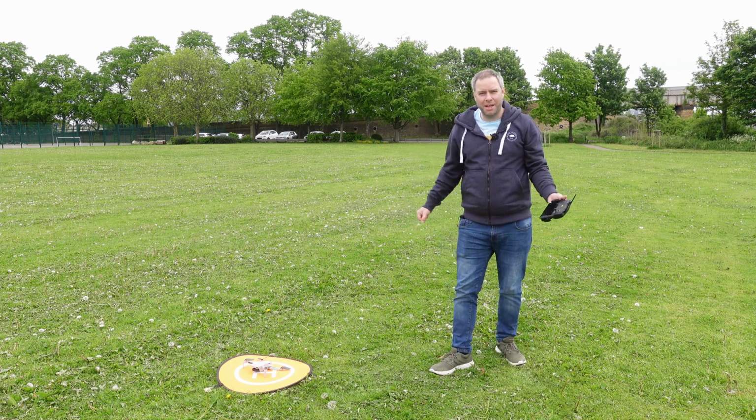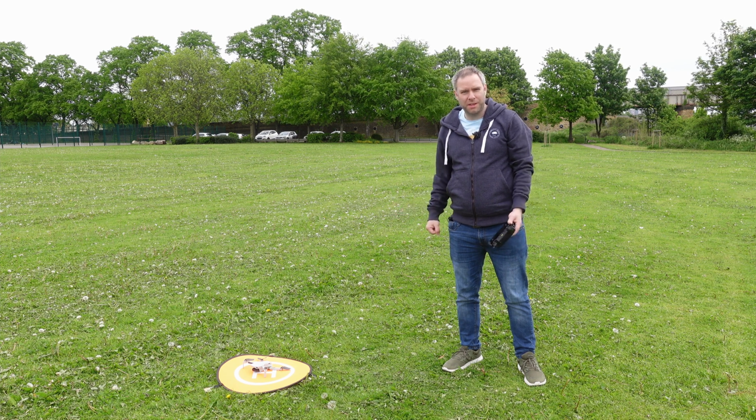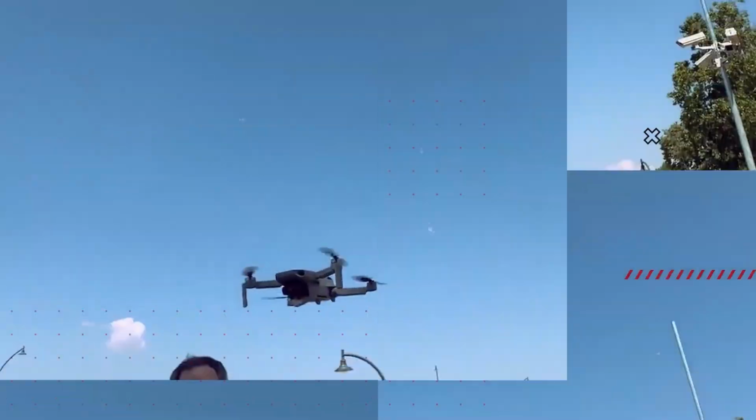Hiya, we're back in the park again. It's slightly sunny, so that's one good thing. We got the Mini 1 back out.